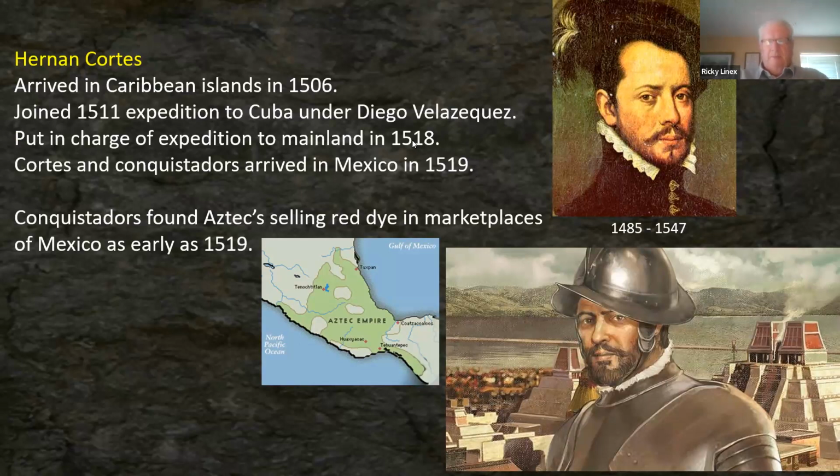Spain had already sent several ships to Mexico, Central America here, trying to establish a colony, and they had all been defeated, killed. And Diego said, well, let's let this young upstart Cortez go to Mexico and see what he can do. So he sent Cortez in 1519, and they landed, started walking into the towns and the Aztec communities there, and they found the Aztecs selling that red dye in 1519, 500 years ago. That's when it first started.